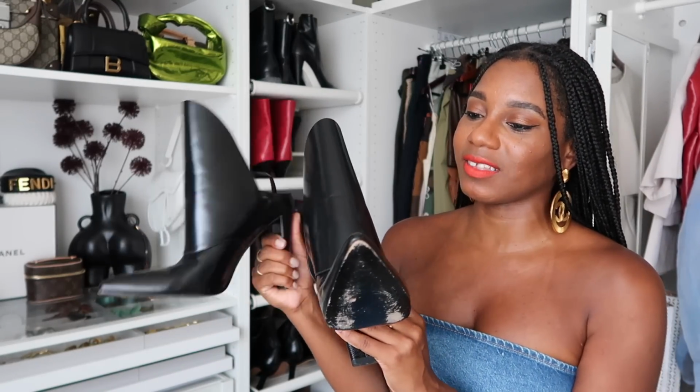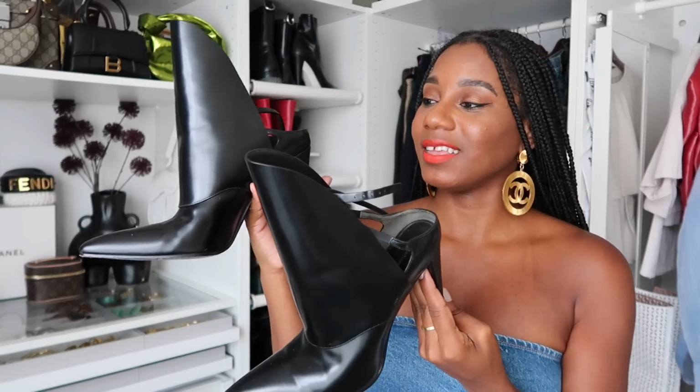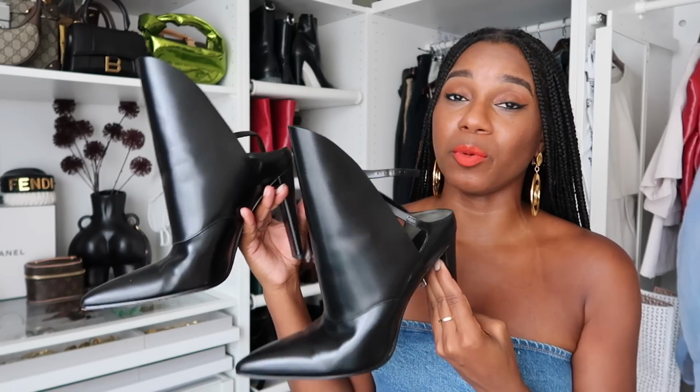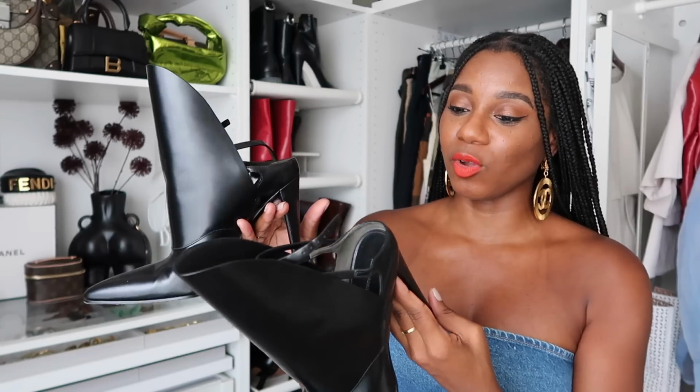I used to get a pair of Wang shoes every single season, which is why I have so many Wang boxes and Wang shoes. But he used to be my favorite footwear designer, and I just can't bring myself to get rid of these. I've had them for so long and they're just such works of art.